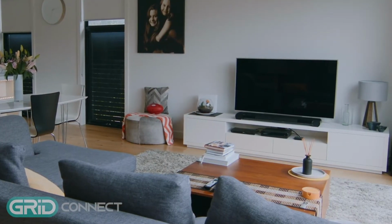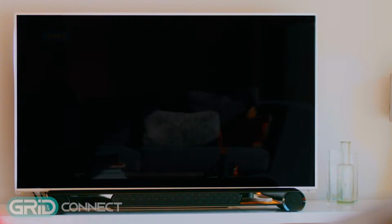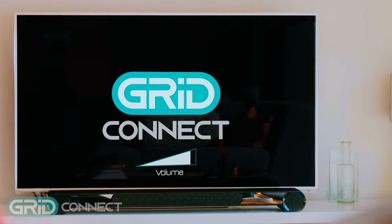Televisions are getting smarter all the time too. Add an IR blaster to Grid Connect and every button on your remote control is at your vocal command. Hey Google, TV volume 45.